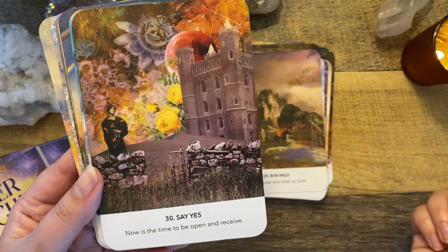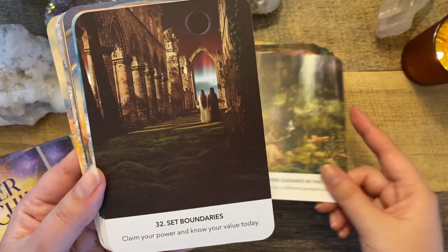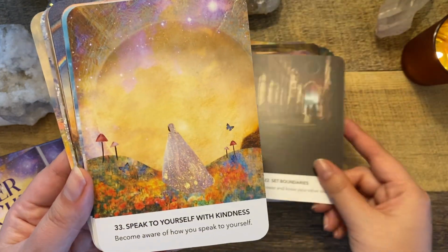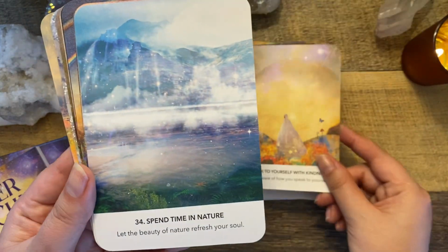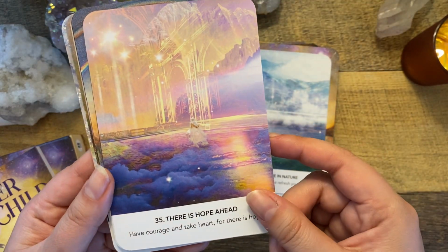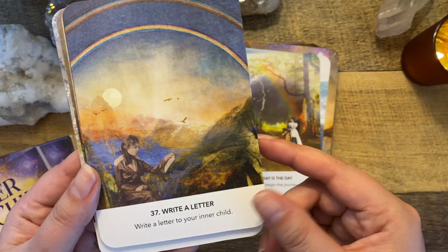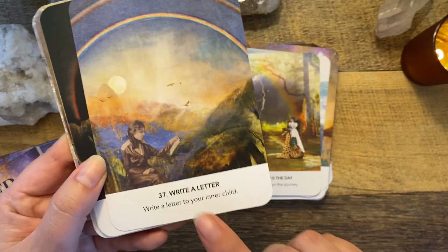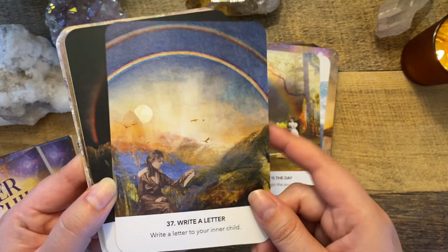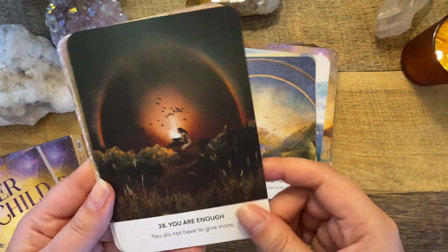Love that. Say yes. Seek guidance in this. Set boundaries. Speak to yourself with kindness. Spend time in nature. There is hope ahead. Today is the day. Write a letter. That's a very powerful exercise, writing a letter to your inner child. I give that to a lot of clients a lot. I've done it myself. It's super powerful.